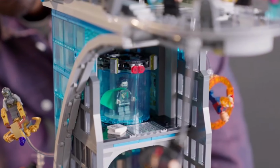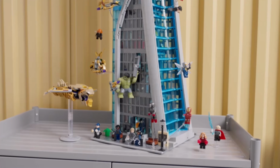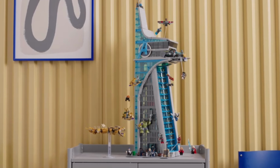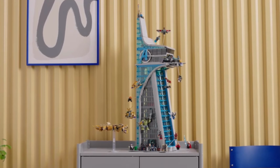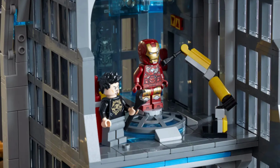LEGO managed to cram in the most amount of references and other inclusions that I have ever seen from across the MCU and beyond. They mostly included things from Stark Tower, since we got to see more of that on screen, but managed to include stuff from both towers, and even took some liberties and included their own stuff. They truly packed awesome little items in every nook and cranny of this build. I find something new every time I look at this set.